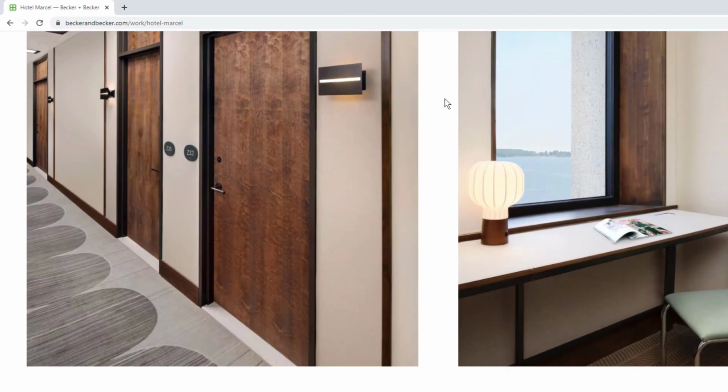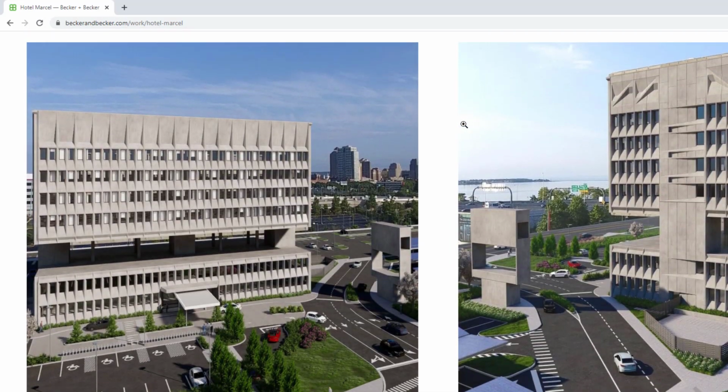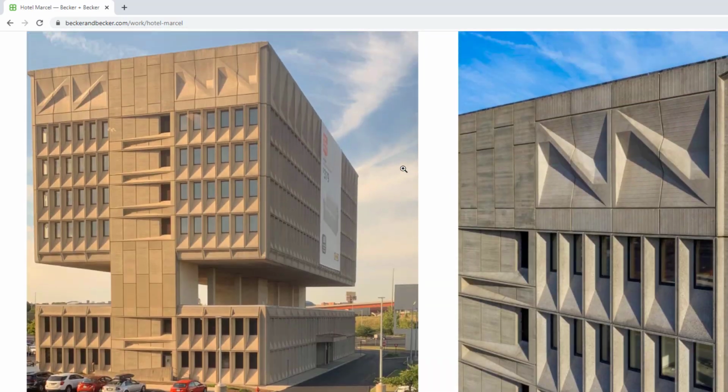And we're going through this process of actually eliminating all fossil fuels. We won't even have natural gas for our kitchen or our laundry, which is really unprecedented. We'll have an all-electric kitchen, all-electric laundry, and we're going to generate all that electricity on site using renewable energy.